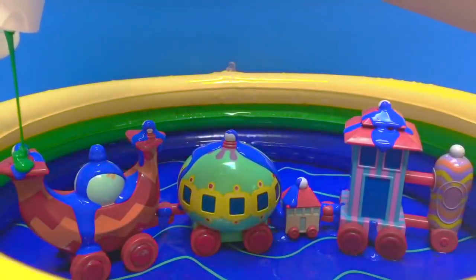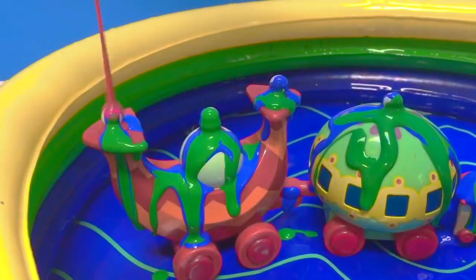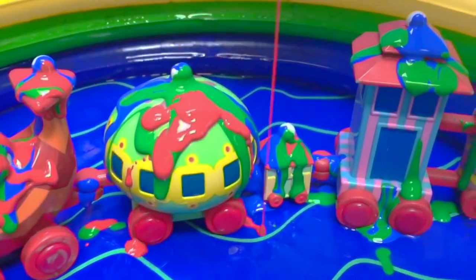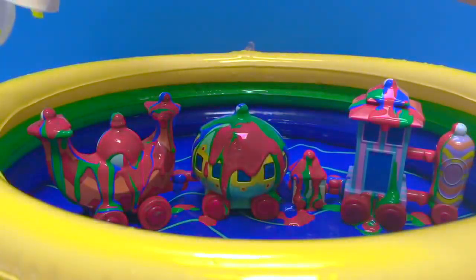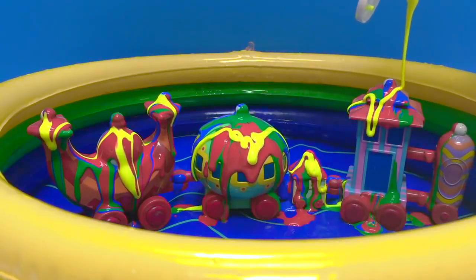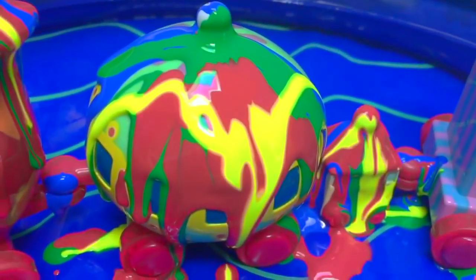Time for some green, Ninky Nonk. Oh, Ninky Nonk, you're going to look so good. Now for the red. Ninky Nonk likes red. And the last color will be yellow. What's your favorite color? Mine is green. Ooh, have a look at the new paint on the Ninky Nonk. It looks wonderful and nice and colorful.